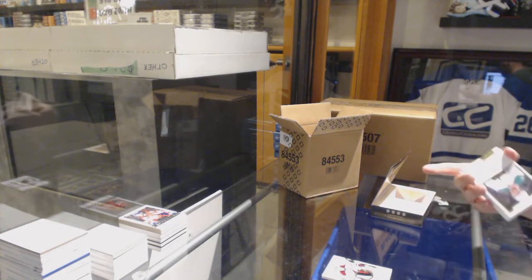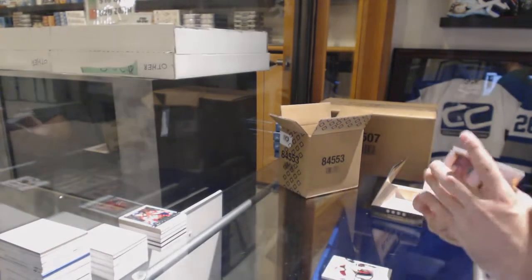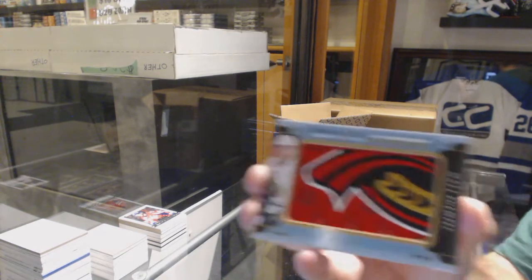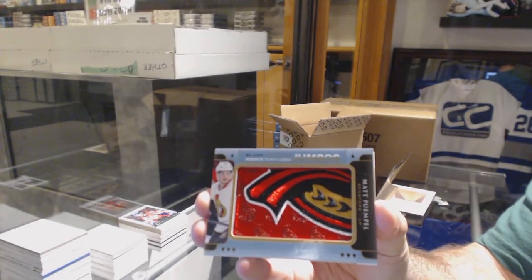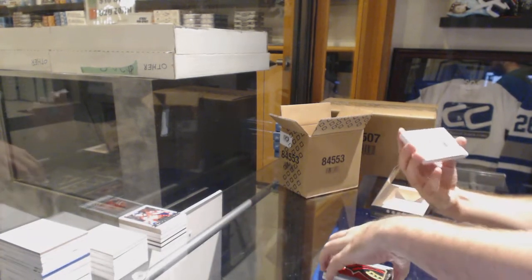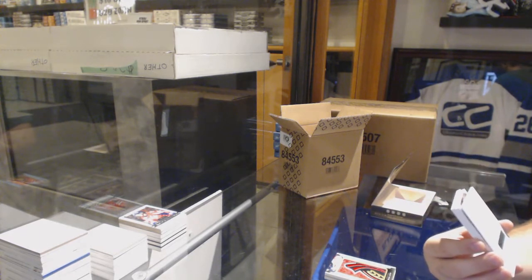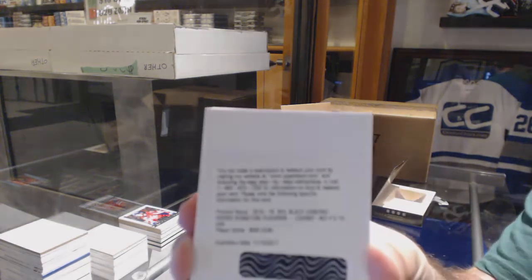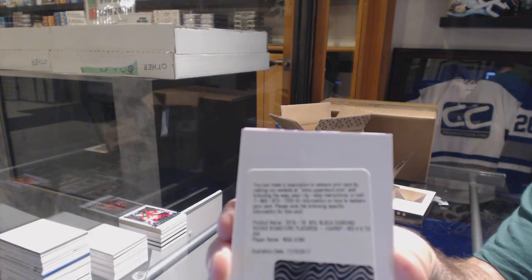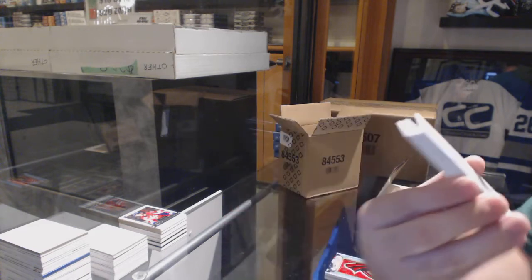For my honest opinion. For the Dallas Stars, 199 Tyler Seguin. For the Ottawa Senators, we've got a rookie team logo jumbos, Matt Wemple. We've got a rookie signature placards, numbered to 249 for the Coyotes, Max Domi. Max Domi. 249 signature placards.